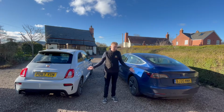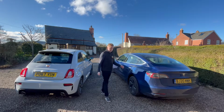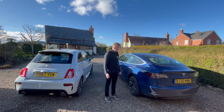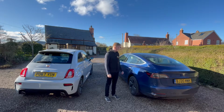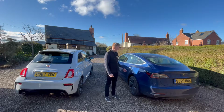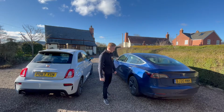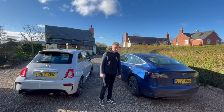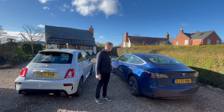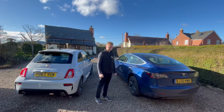The numbers, you can't deny, are amazing. There's no other batteries out there like Tesla's at the moment. The performance is, you know, supercar performance for a quarter of the price. The style, you either love it or you hate it. I think I quite like it. There's certain angles where it doesn't look great, but as you know, it's not the finished article yet.